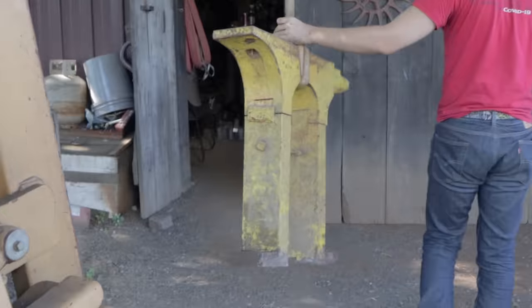Now that we're back at the shop, I'm going to show you how I'm going to repair this anvil. This anvil is going to be a user anvil. It is staying here at the shop. I'm not selling it, I'm not giving it away, so I'm going to repair it the way I want to repair it. There are plenty of guides out there to show you how to repair an anvil properly. So without further ado, let me show you what we're going to do.